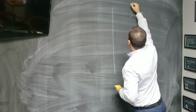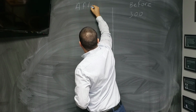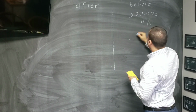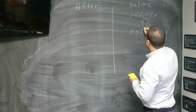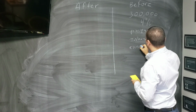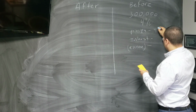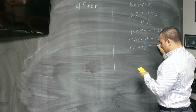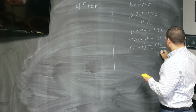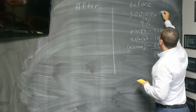This is before, and this is going to be after. So this is $300,000. The interest rate is 4%, and what you're paying is principal, interest, and then you're paying escrow, which is taxes and insurance. So the principal is $432. The interest is $1,000, and we'll just say your escrow is $550. Add that up. Payment is $1,982 on a $300,000 loan amount, US dollars.